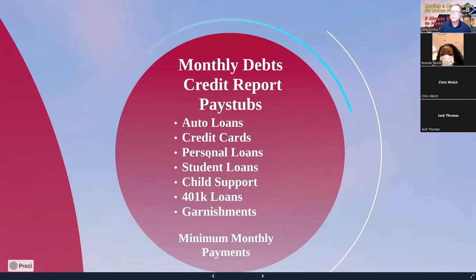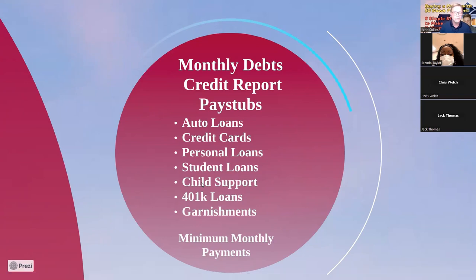With regards to other things to look for, they look at your pay stubs to see if any debts are showing up. If you have any child support, loans that have to be paid back for a 401k, or any garnishments that show up on your pay stub, those are also debts they're going to take into account. For the most part, most people are just concerned with what's showing up on the credit report. Those are the debts they use to calculate your debt to income ratios in the mortgage business.